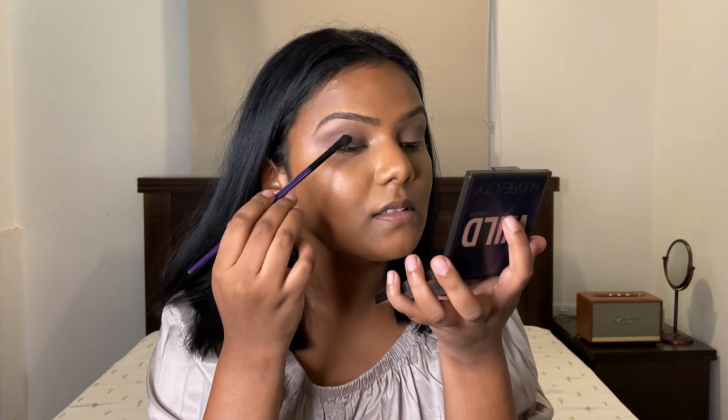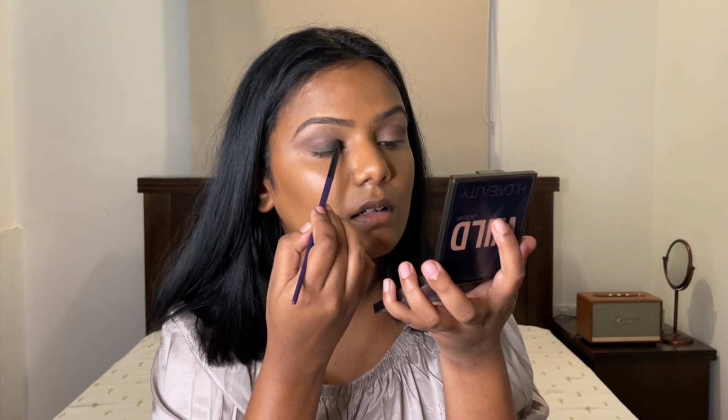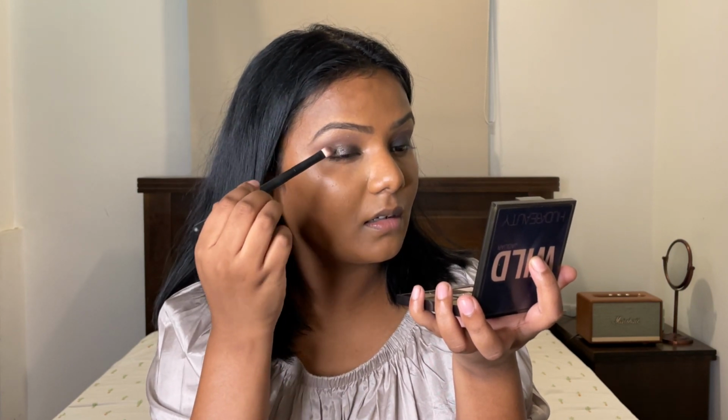Take this black and just tap it on the center of my eyelids to give it a base. Now I'm taking a flat brush. This is my Refer 28 brush, and I'm going to go in with this and just add it ever so lightly on the black. Oh my god, this is literally my favorite eyeshadow palette.